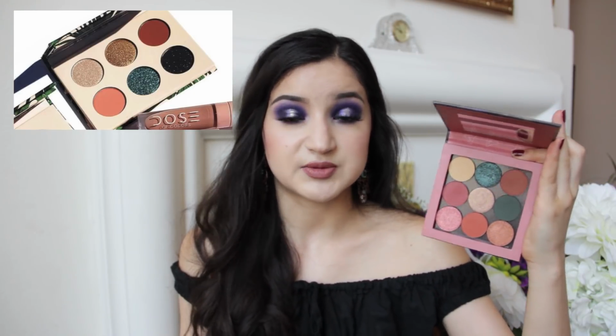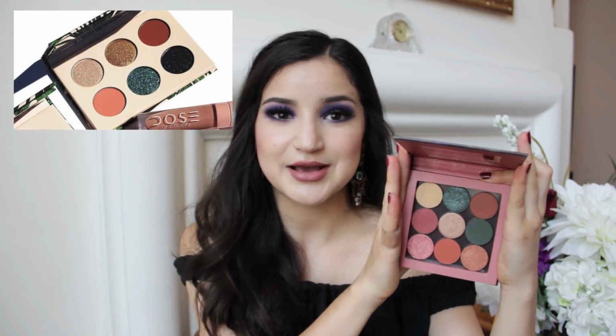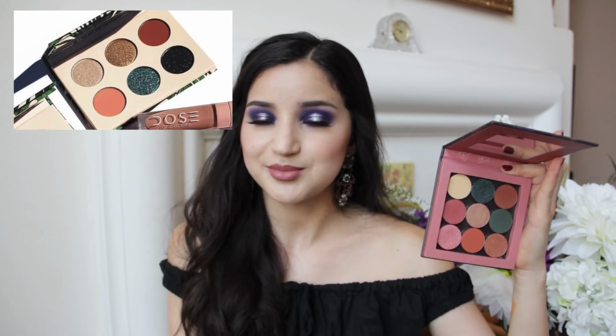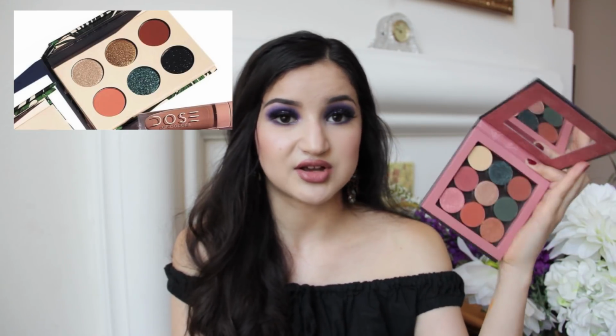The only thing I could really think of that this entire palette color scheme would compare to would be the new I Love Sadahi and Dose of Colors palette. I think this is very similar to that one. You are getting more shades in here, but the key shades are duped in this palette. So if you're wanting to pick up that palette but it's a little too expensive for you, I think this would be an awesome option.